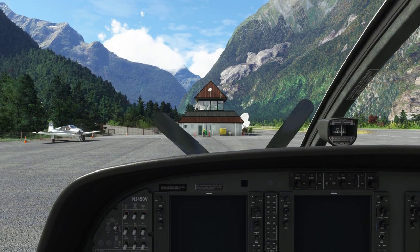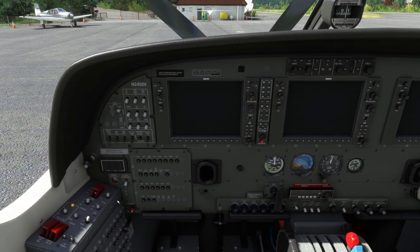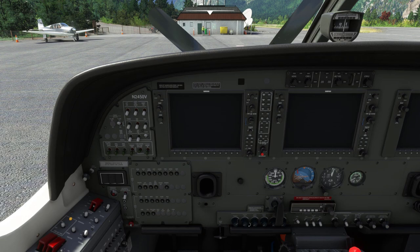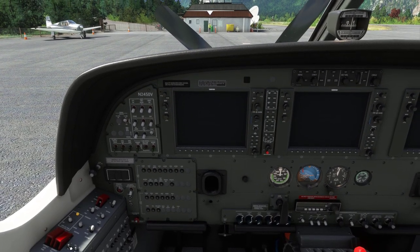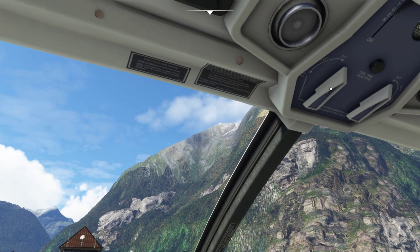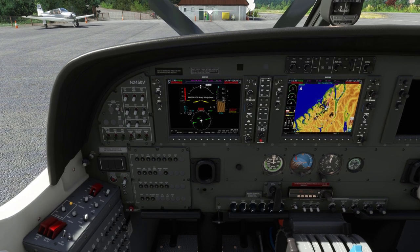Welcome to the cockpit of the 208 Grand Caravan. Let's get started. So our parking brake is on. Come on with our battery switch, some cabin lights, avionics one. Fuel tanks on. Let's check our shutoff knob. That's pushed in, that's great. Ignition switch is normal.